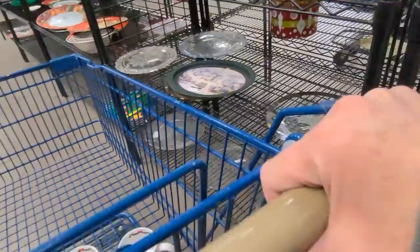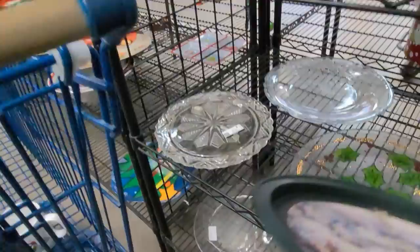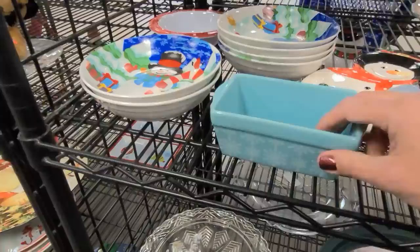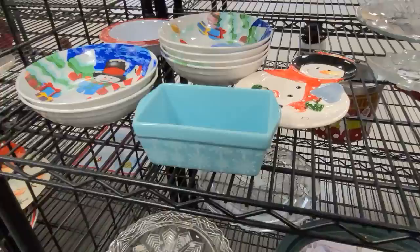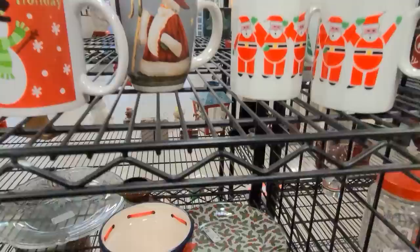Some platters over here. We had some good luck last time on the shelf. Not today. Let's see. That's a little Baker from Michael's. It's a little patriotic pot, very lightweight. Some more mugs.